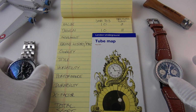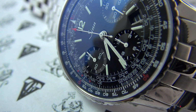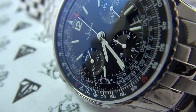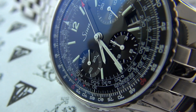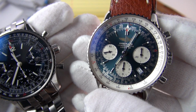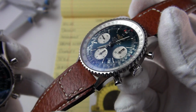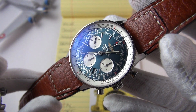Again, we get another lead here, in my opinion, by the Sinn. I think the design of the Sinn, if we look back at the early Navitimers, they haven't really changed that much. The Sinn has evolved, and it has been carefully, I would say, improved. The Navitimer, apart from a change of movements, has not dramatically changed at all. Obviously the materials, the sapphire glass and the movements have changed.